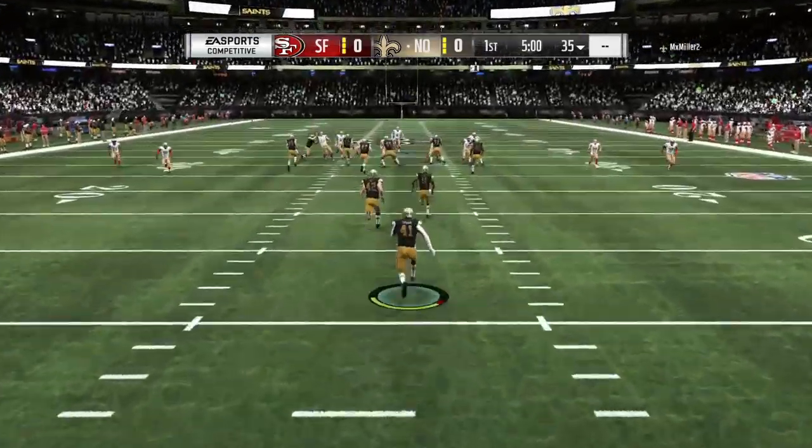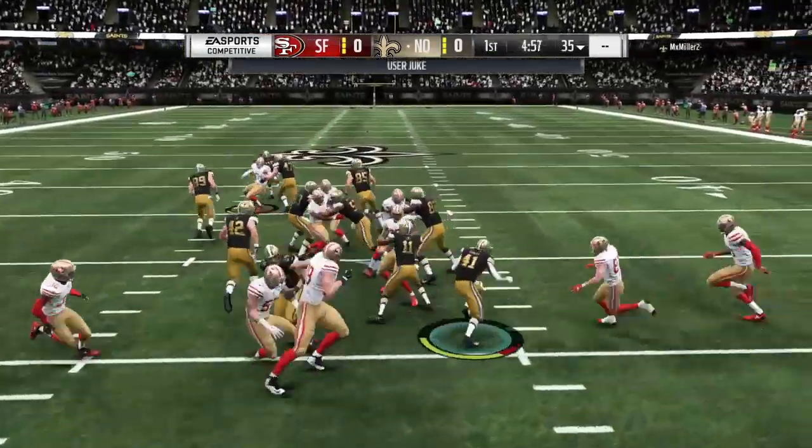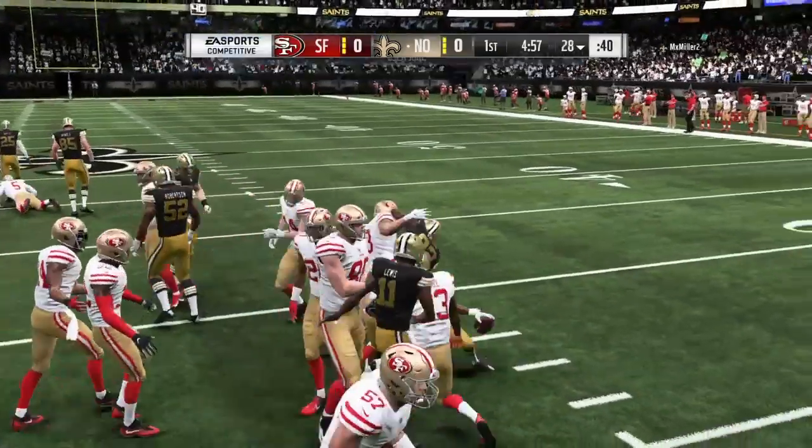This is taken about 7 yards deep. And the decision to bring it out, a good one.